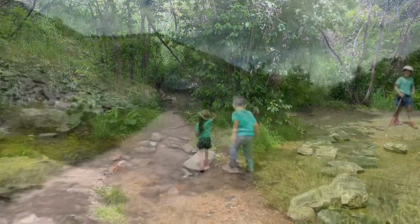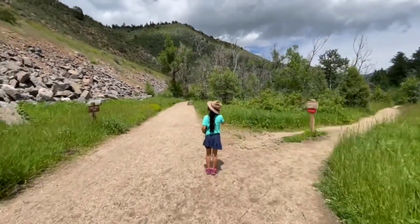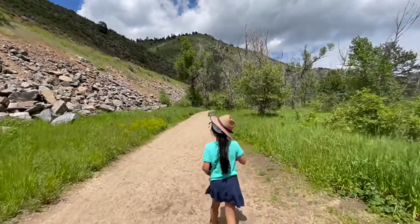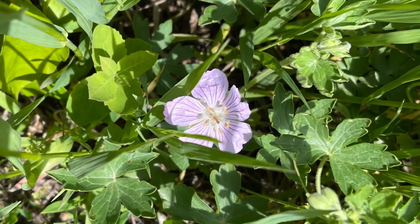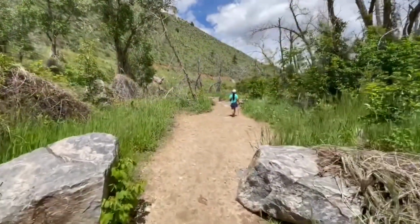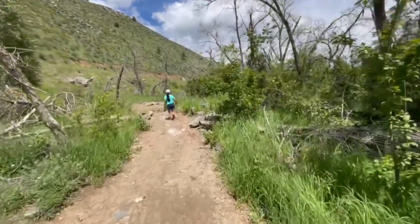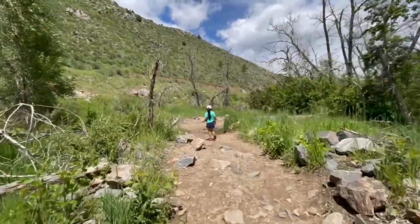Squirrel! We've made it back to the Creekside loop. Let's go straight because we came from the Creekside loop, so we haven't seen the section in front of us. Just flowers everywhere. It's been a really nice little walk.